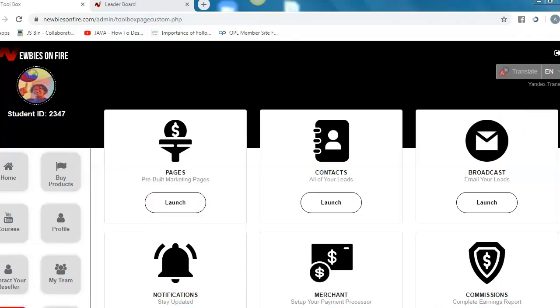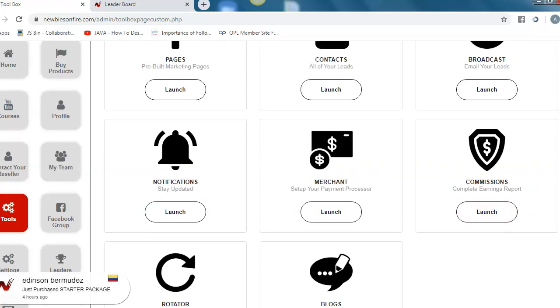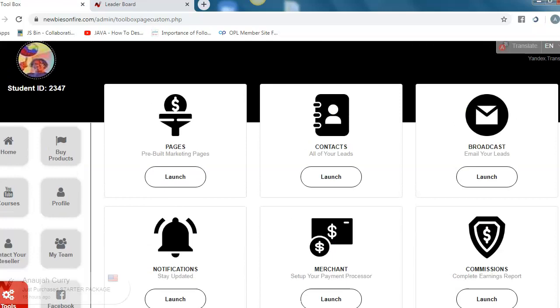Now, Newbies on Fire is a standalone system. You get access to a rotator. This allows you to generate traffic to any link you want and split that traffic in between any links you choose. You got your commission reports, which shows your earnings. You set up your own merchant payment processor. You get notifications to your email or cell phone. The email broadcast, this allows you to email every lead you generate or every contact that your system produces for you all at once. Your contacts, all your contacts are stored here.